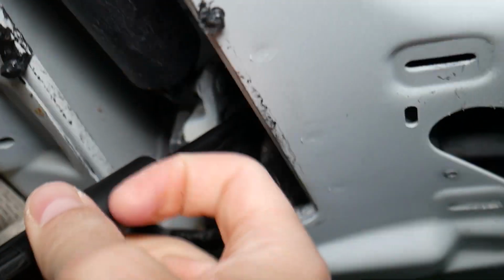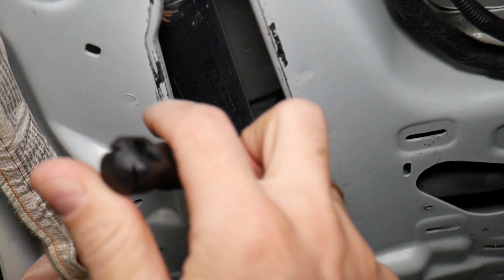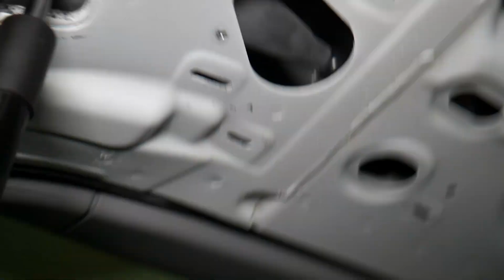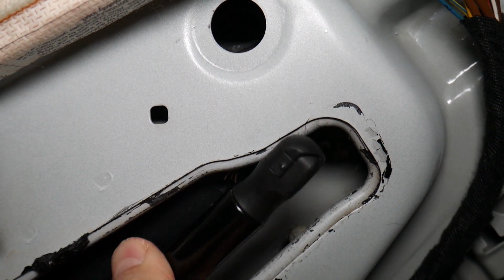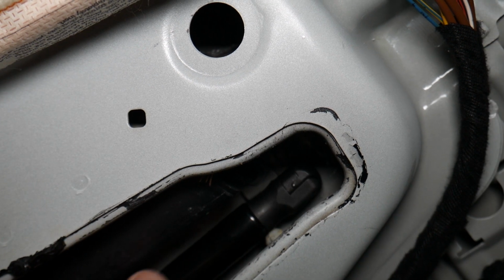Now we need to go outside. We need to open the window all the way. Once we open it, I'll be able to push that part here on the inside. So let me see if we can do that. Let me set the camera where you can see. Open. And still needs a little bit more.